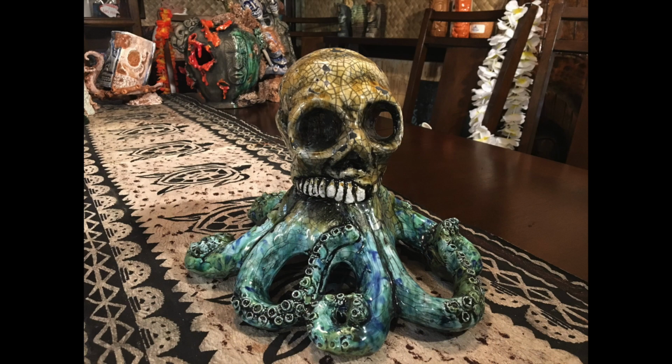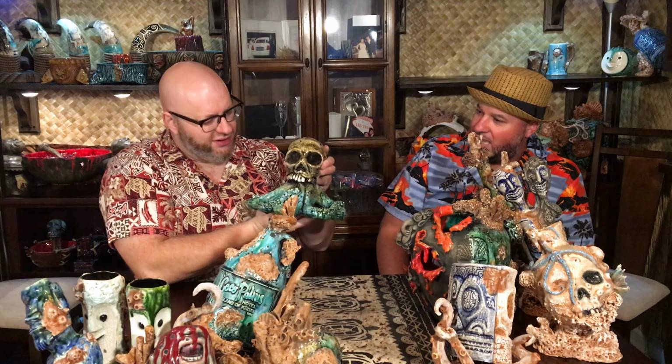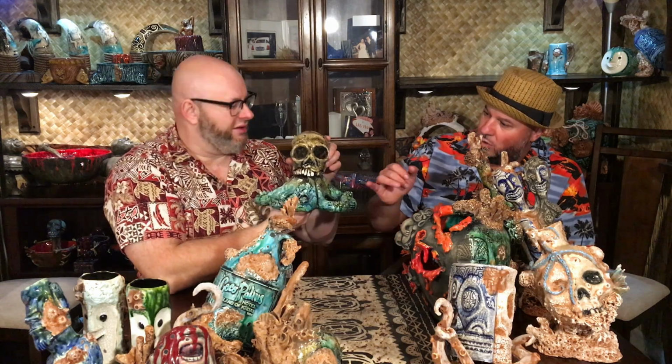So this is an octopus bottom or a teko, and then he added this really cool skull on top. As you can see, it kind of has the holes in between, really giving it definition. Definitely a mug, as you can see. This would be awesome for drinking because say you are wasted, you've got a stable little mug. It's not gonna knock over. Wow.